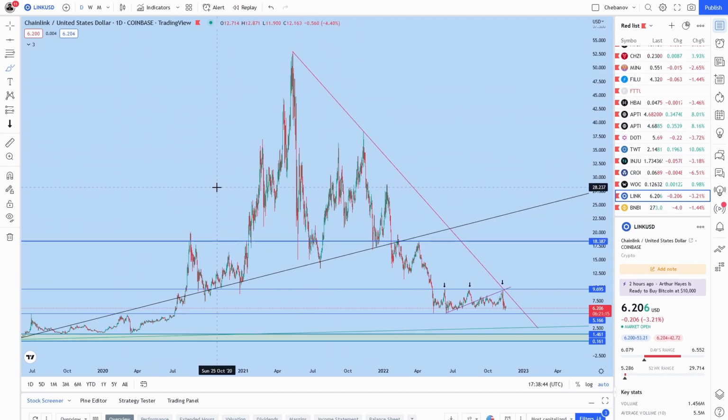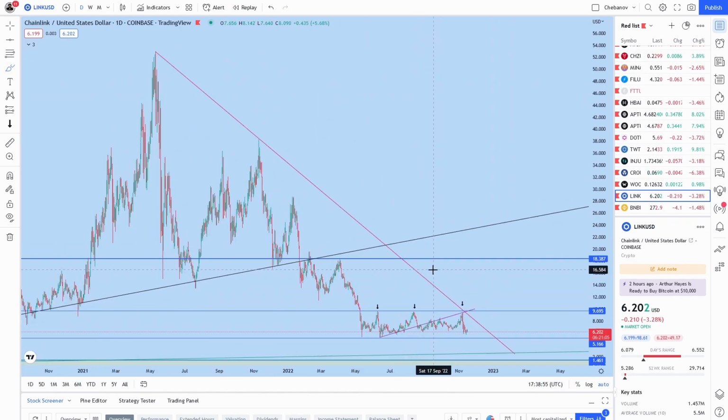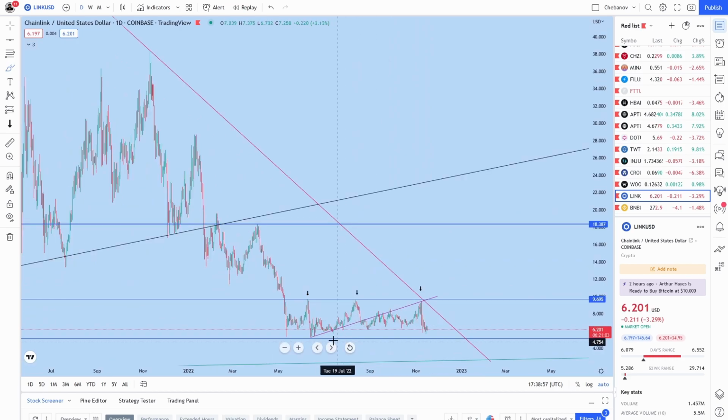On the daily chart, as you can see, we can see a perfect, very good and precise trading range here, where we could see great long entries and short entries, and definitely we were shorting here precisely when we got rejected from this range resistance.